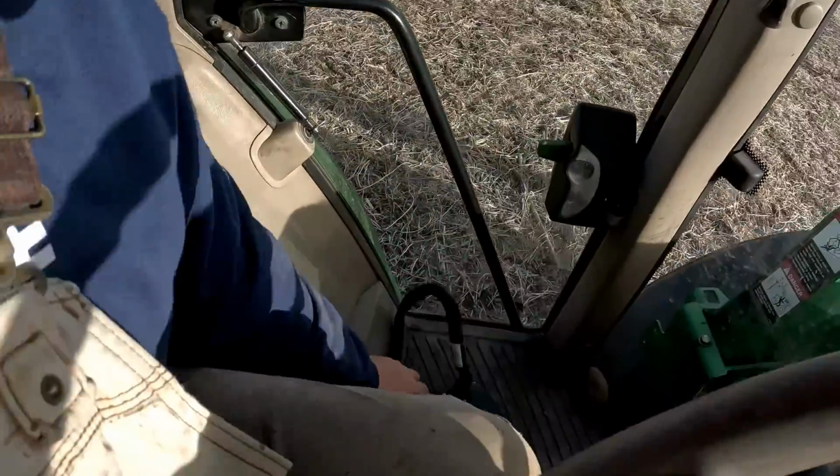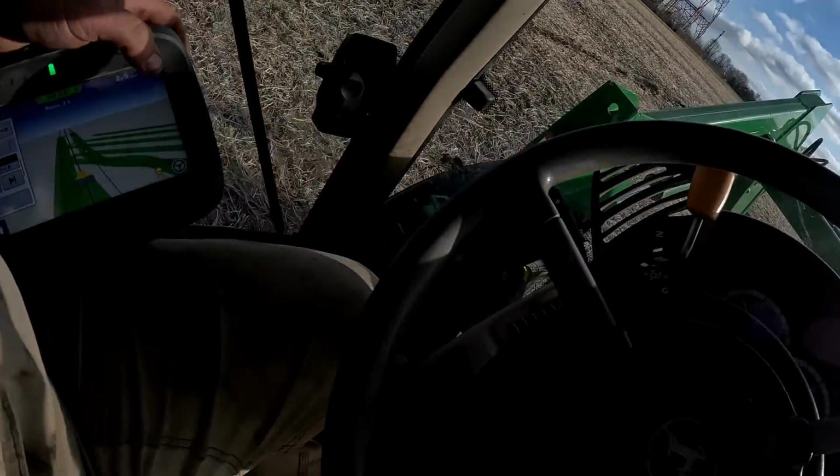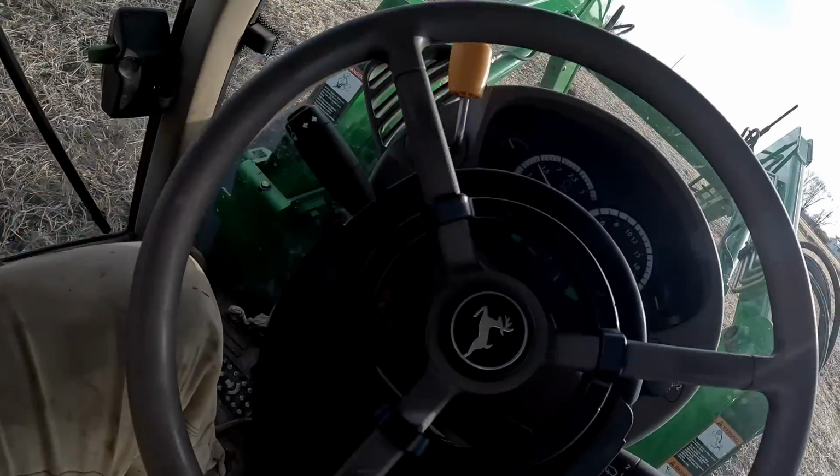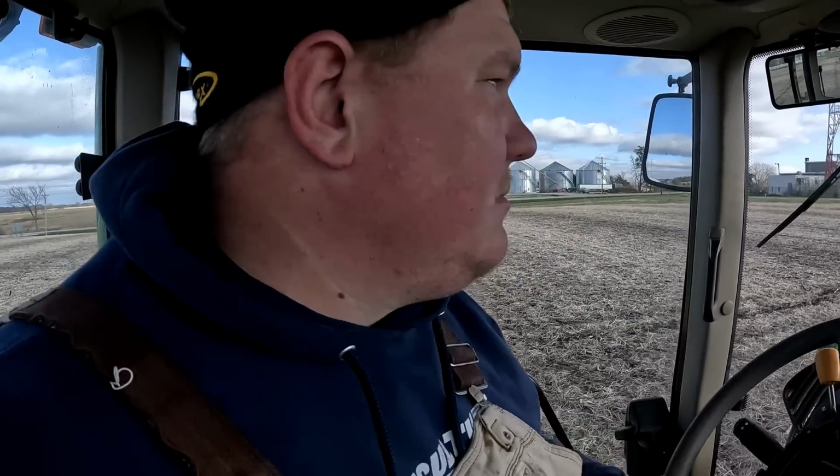Oh, I gotta hit the hold on. Let me engage my auto steer. Ding! Oop, wrong button. There we go. Steer me, please. And this way I don't have to spend the time with the plow, but I like this idea. I think it'll work. I'll have to build a little bit better one.